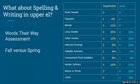So we want to talk about spelling, right? In Upper L, we want those grades. We want to give them tests. We want to know where they're at. So like I said, I was using the Words Their Way assessment. It's the BEARS assessment for spelling. And you can give it a couple times a year. So in September, I gave that.